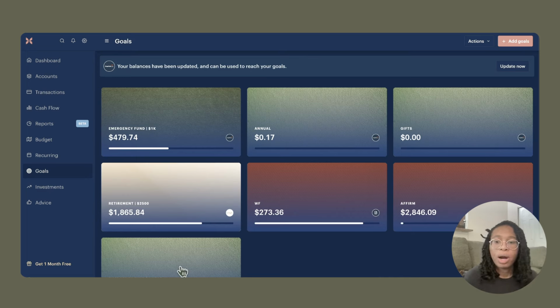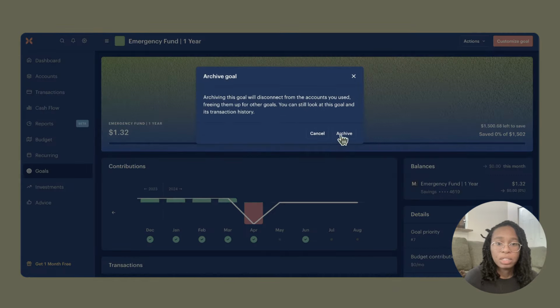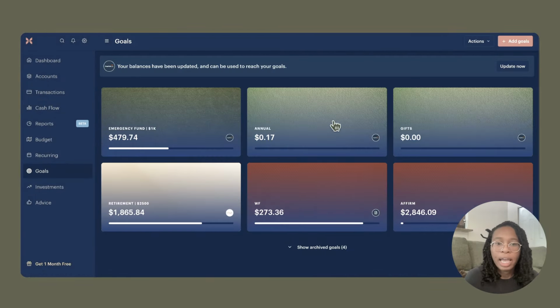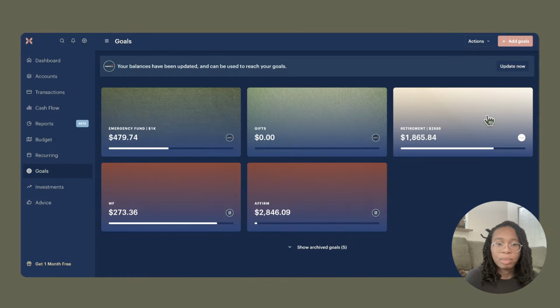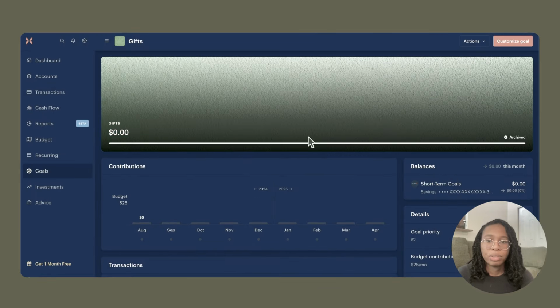And we are going to archive the 1 year fund goal because I'm not pursuing that right now. I'm focusing on my 1K. So we're going to archive that. I'm also going to archive the annual sinking fund and the gift sinking fund. Again, I'm not really focusing on those right now, and I don't want anything on this page that's not really on the horizon. So we'll archive both of those.